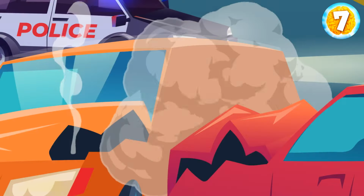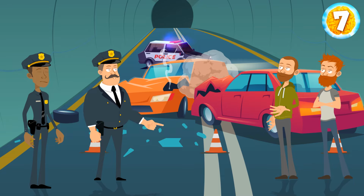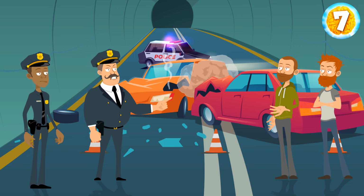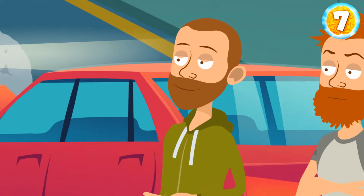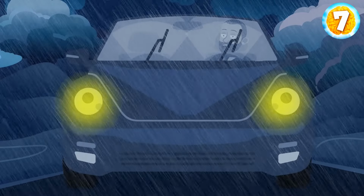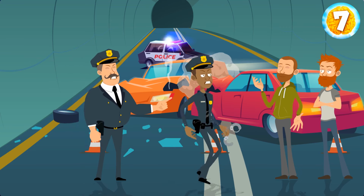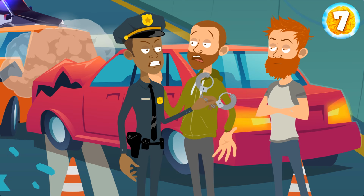There was a car accident in a tunnel. The police suspected that one of the drivers, Owen, had fallen asleep behind the wheel. But Owen denied it. "I just couldn't see well because of the rainstorm," he said. The police didn't believe him and immediately arrested the man. Why?